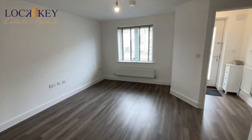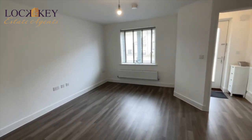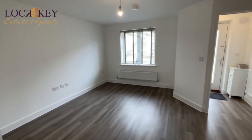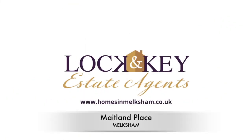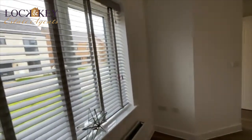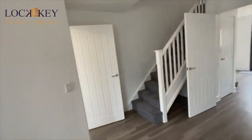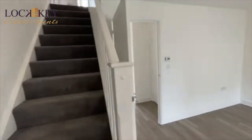So I hope you've enjoyed the tour so far. Let's pop upstairs and have a look at those 3.5 bedrooms. So basically we've got 3 bedrooms, an ensuite and a bathroom, and a study upstairs to have a look at. I just wanted to give one final aspect of this room here. It's a lovely sized living room, this. Love the kitchen dining room. And then up we go.